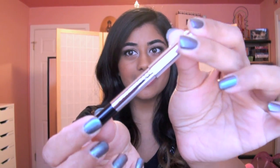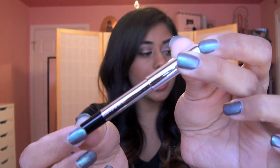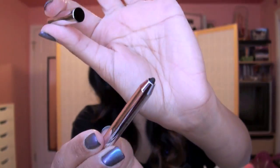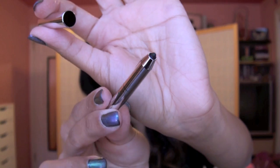So the next eye product I'm going to be talking about is this. This is the Marc Jacobs Highliner Gel Crayon, and it's basically like a gel eyeliner, as you guys can see here, and it is put in a pencil format. It is retractable, so you can twist it up and down. Now this is just the mini sample that I actually got for a 100-point perk at Sephora. However, you can buy this product full-sized.